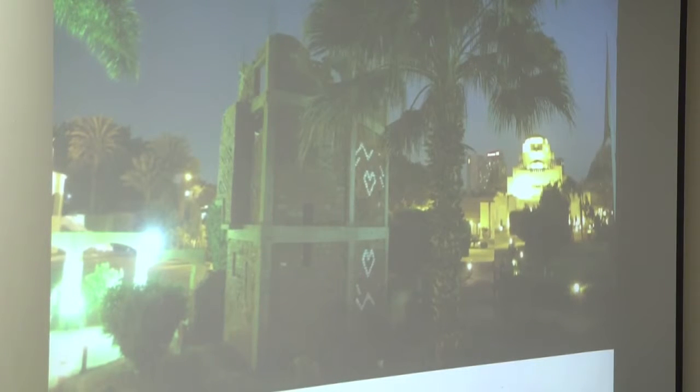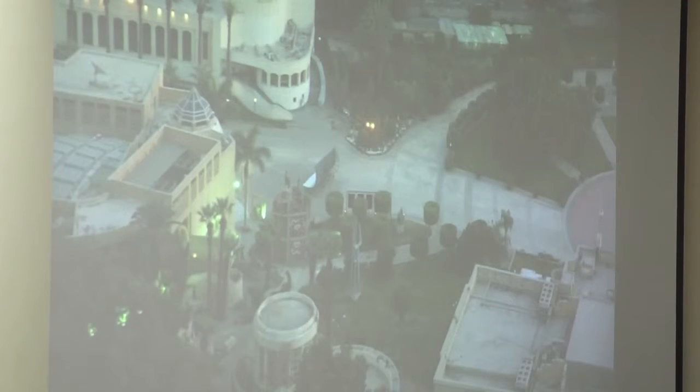At the time it was very interesting because a lot of artists called me and told me, thank you for doing this, because you're showing us that we can actually say things and push the boundaries of what we can say. So this is a view of the tower in the Opera House grounds at night, and this is a view of the tower from the Cairo Tower.